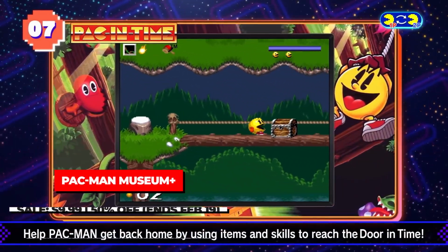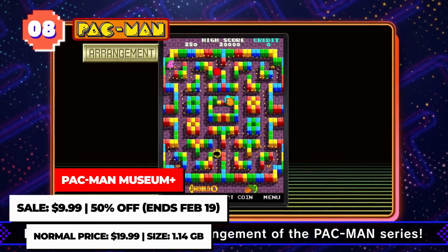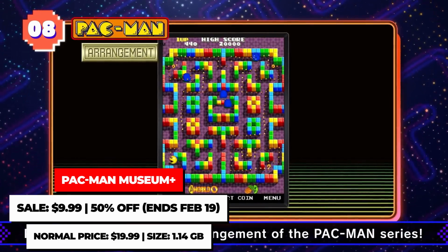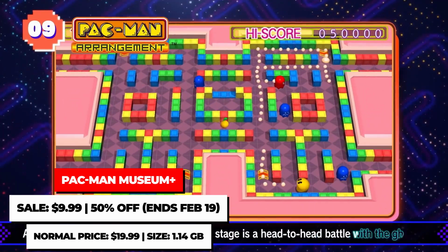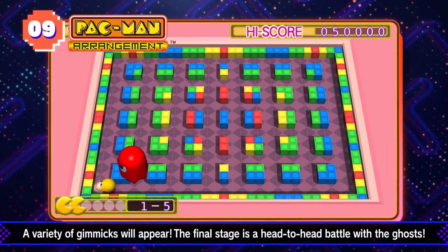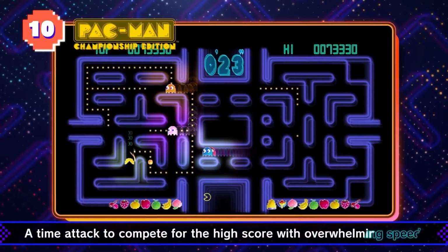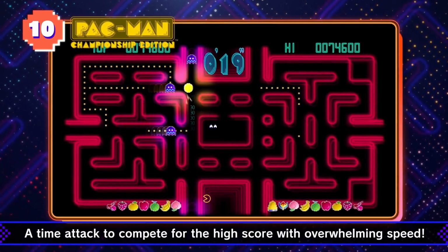Pac-Man Museum Plus is a nice collection of Pac-Man titles that not only contain some arcade classics from the series, but it also has some console entries, including some modern games like Pac-Man 256 and Pac-Man Championship Edition, for a total of 14 games in all. It's on sale for $9.99 until February 19th.